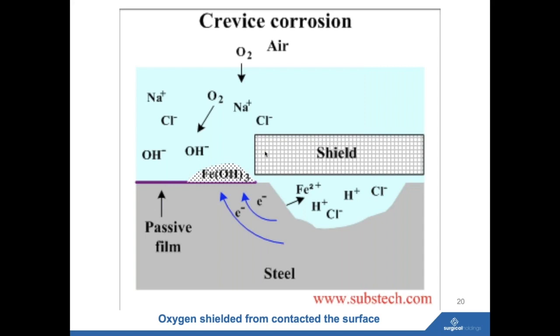So again, it will be sped up by the presence of chloride, which will attack the surface of the steel. Free iron will be released, and ultimately we've got a risk where the device could fail in use, which of course we do not want, and we want to do everything we can to avoid. So that's to familiarise yourself with the term crevice corrosion.